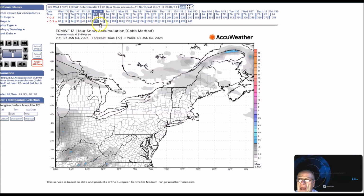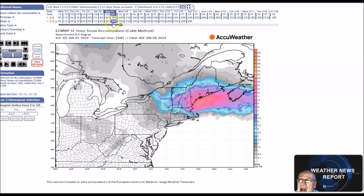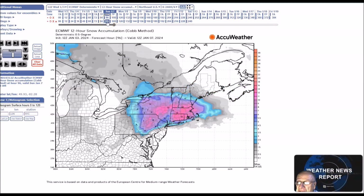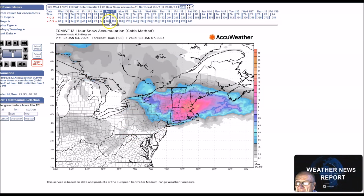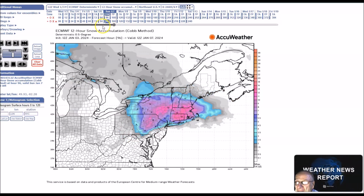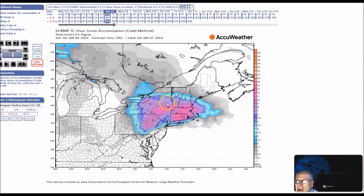Now we'll look at the European. It has kind of similar amounts here in 12-hour intervals. Maybe 5 inches. It could be a substantial amount of snow. It could be more. Now, like I said, up around this area, this is where you'll see the heaviest snow across parts of New York into New England. But far in northern Maine, this won't be a snowstorm for them. It'd be more along the coast.